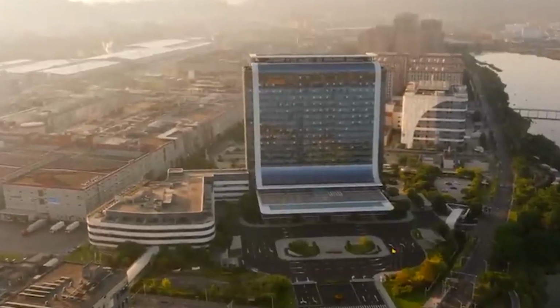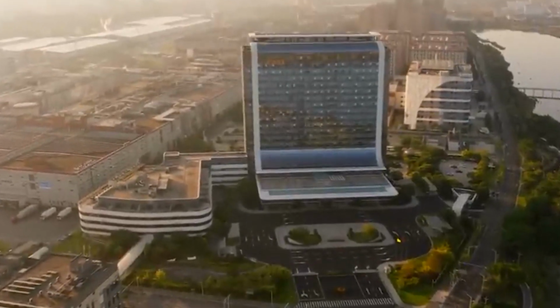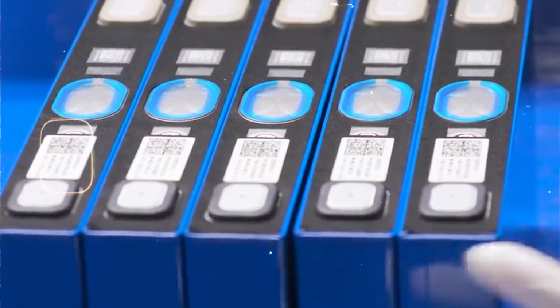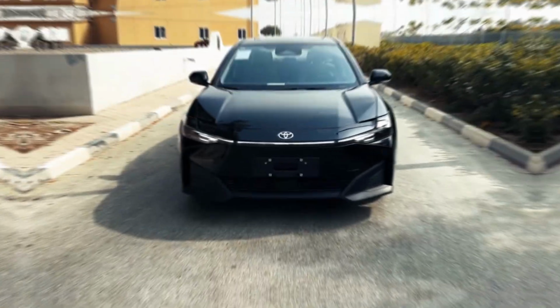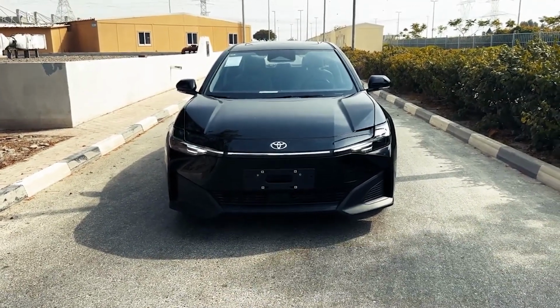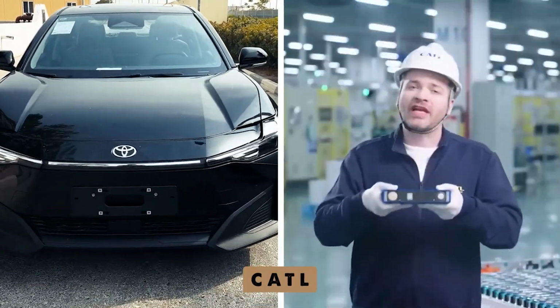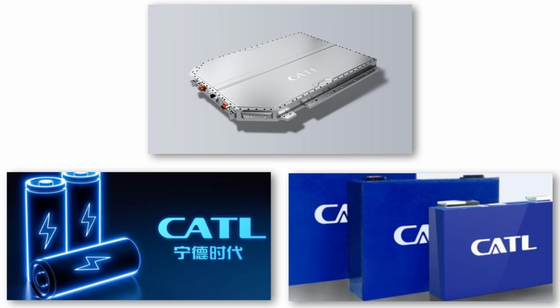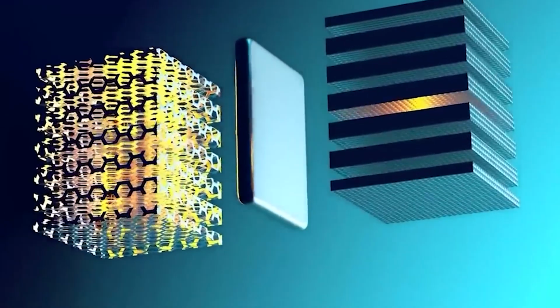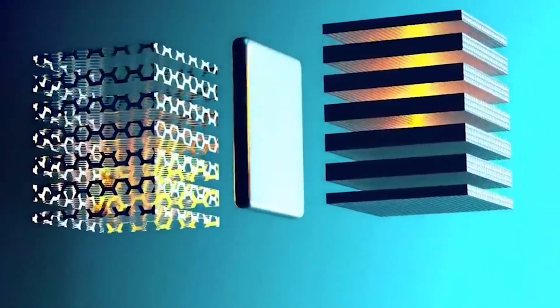CATL just dropped a bombshell on the EV industry, unveiling its second-generation solid-state batteries, and this could be game over for Toyota. While Toyota has been hyping up its future battery tech, CATL just made it a reality. These new batteries promise longer range, faster charging, and insane durability, pushing the boundaries of what's possible.